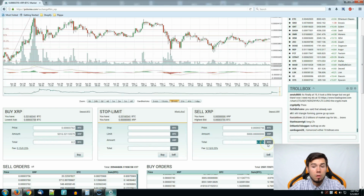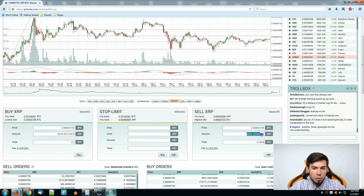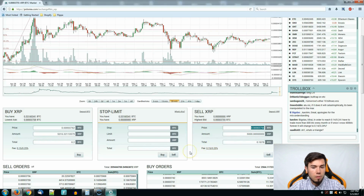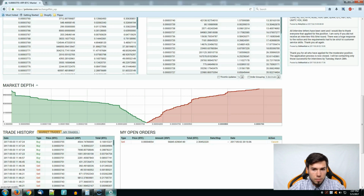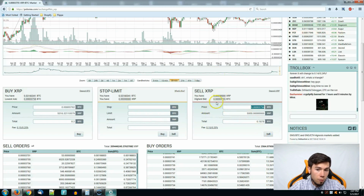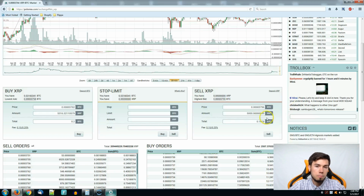So that's the way it works. This is what you're going to get in your BTC wallet for 5,000 ripples at the moment at this rate. And you just place the sell button. Now, if it's not gonna sell in like a minute, feel free to click the cancel button and make sure you refresh the page, and then you do the same thing if you agree with the highest bid that you may get, and if you feel it's still a good entry point.